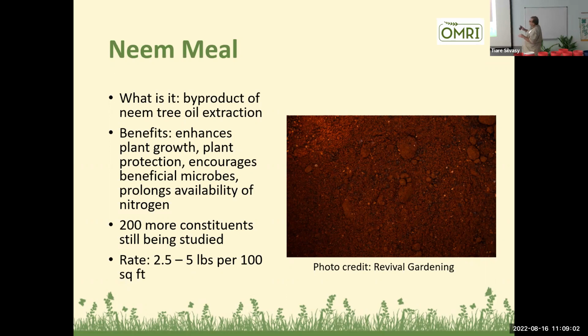What neem meal does, it enhances plant growth, gives you plant protection. It encourages beneficial microbes and prolongs the availability of nitrogen. You heard Tia talk about nitrogen just gassing off and escaping. Neem meal helps hold that nitrogen in there so the plants can get into it.